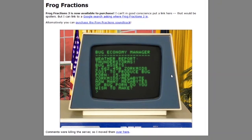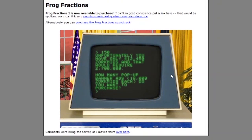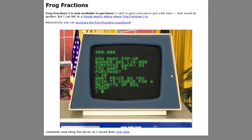Yeah, let's go. Oh, I tricked myself. Okay, weather, thunderstorms, how many megabytes of bug porn? 150, 150... Oh, I can't afford it. This is bad. Let's do 50. Let's do 20. How much do I want to charge for megabytes of porn?